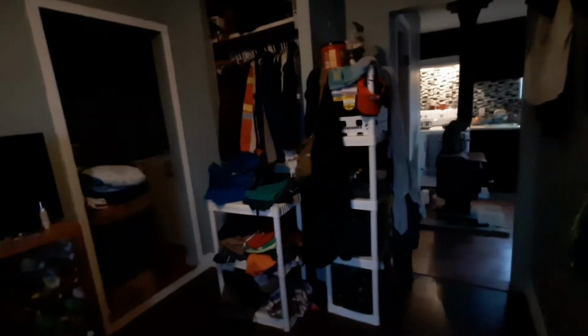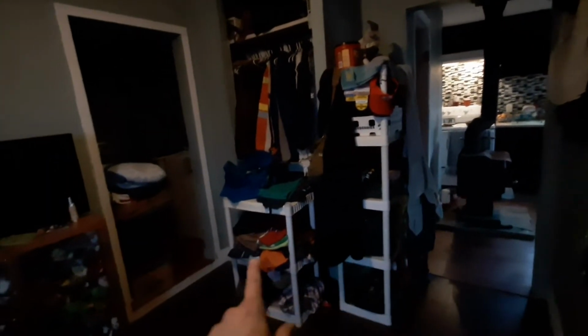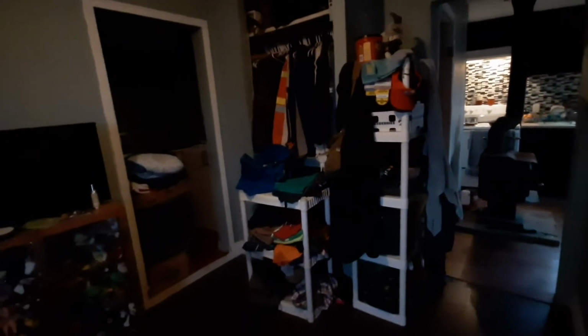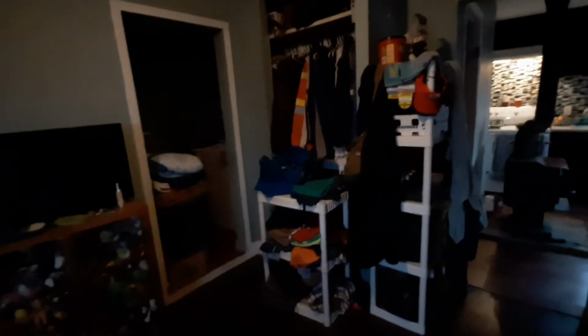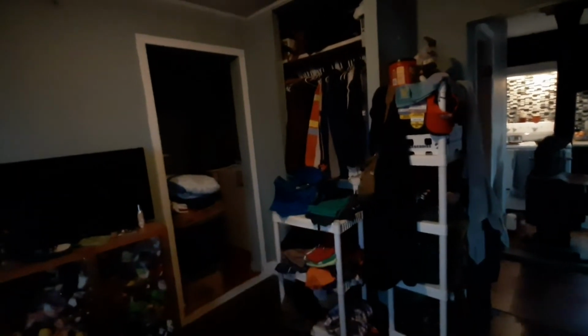So looking from the window side of the room, the kitchen there, and we each have a shelving unit that has our clothes on it. We keep it nice and organized. The closet in behind has all our hanging jackets and stuff, and then camping gear behind this shelf. My collectibles, and then all my photo albums, books, journals, all that kind of stuff.